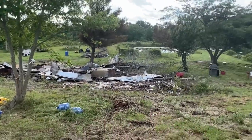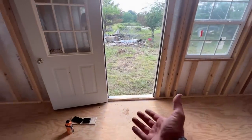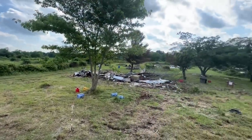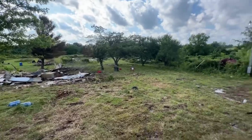I think you guys know that, but oh my goodness, this is our door. Look at that. It's almost perfectly centered. You walk out, you got pasture there. Look at that. If you can't get past that mess right there, something's wrong with you.